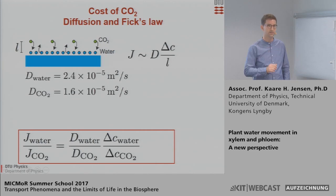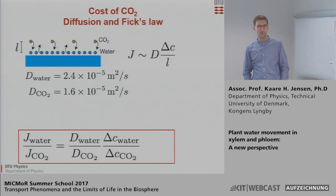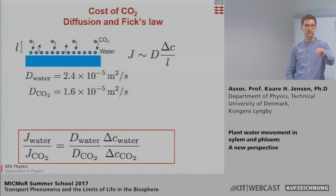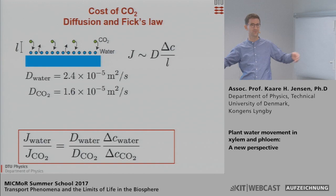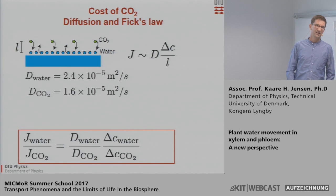So what is the concentration of water at room temperature? Does anyone know? I told you that for CO2, it's maybe 400 parts per million. So does anyone know what the ratio is? Yes? I just mean, if you say I am in a room with 100% humidity, how many parts per million, or moles, or whatever unit you want, like kilograms. Eight grams for 1 kilogram of air.